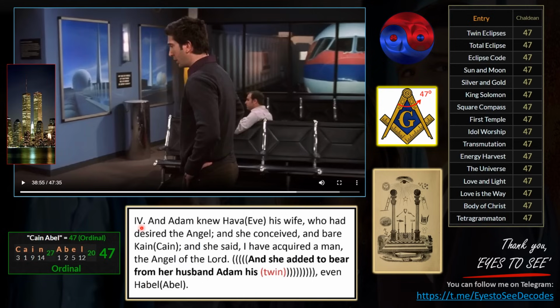And here's the Targum, Targum 4. And Adam knew Hava, Eve, his wife, who had desired the angel, and she conceived and bare Cain. And she said, I have acquired a man, the angel of the Lord. And she added, she augmented, she continued to bear from her husband Adam, his twin, Abel. So Cain and Abel are twins, and it's a representation of the system we're in, the twin system, the Cain and Abel, the cannibal system, the Cain and Abel system, the snake eating its tail, the cannibalistic system that we're in. And we can see here the twin pillars from this Masonic tracing board, the Yakin and Boaz, right? Another reference to the twin towers we see here that Ross is showing us.